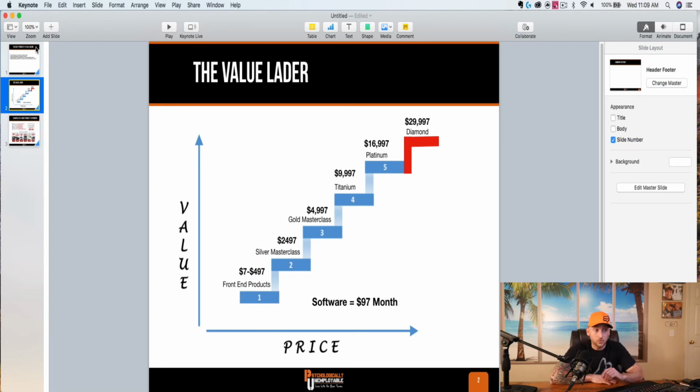Then of course at the bottom you see software. For me, my favorite stuff to promote is software. And the reason being is, say, an info product: people are probably going to drop off after a while if they don't get value. They just don't feel like they're using it.